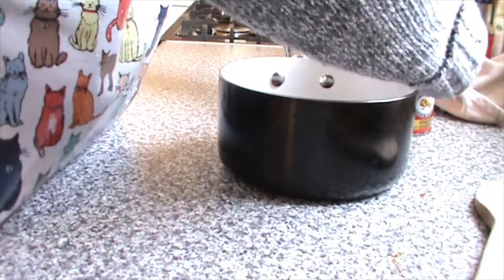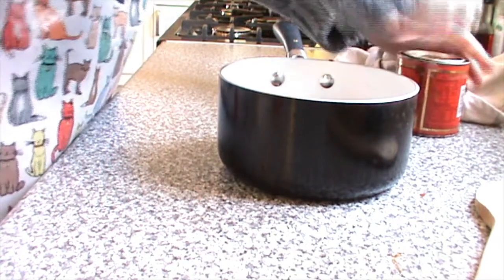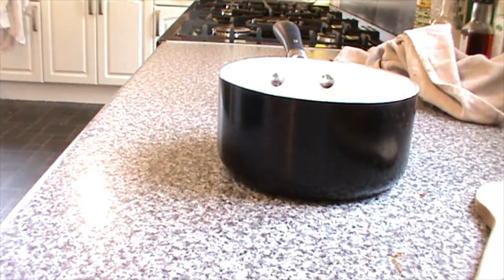Throw this away and buy a new one. So I'm going to put the lid back on so it doesn't leak everywhere, and I'm going to put it by the bin. It's quite heavy, so I don't want it to tear through the bag.